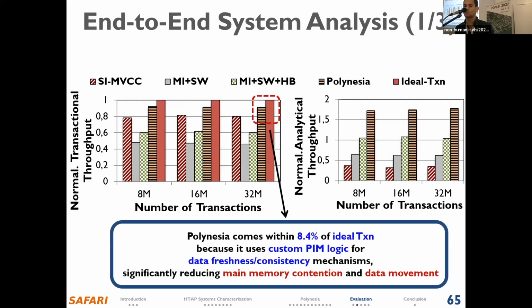So this is some end-to-end analysis that we have in our system. On the x-axis, we have the number of transactions, and on the y-axis, we have the normalized throughput. Basically, we see that by co-designing hardware and software to avoid the cost of data consistency and freshness in your HTAP system, we can come within 8.4% of the ideal system, where maintaining consistency and freshness has zero cost.